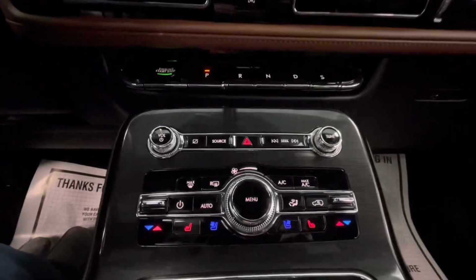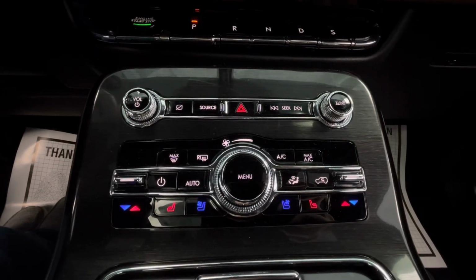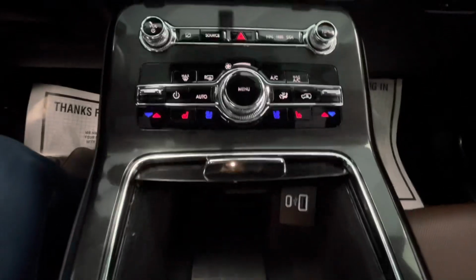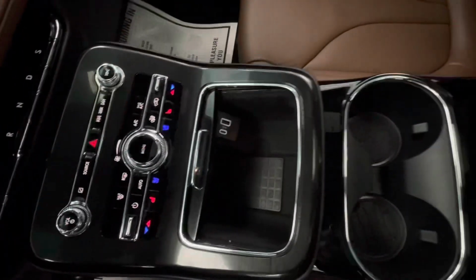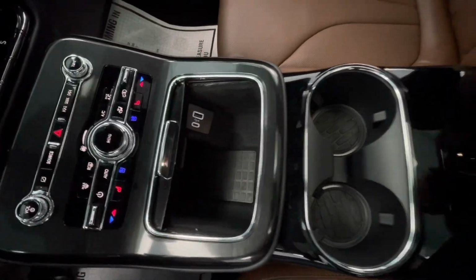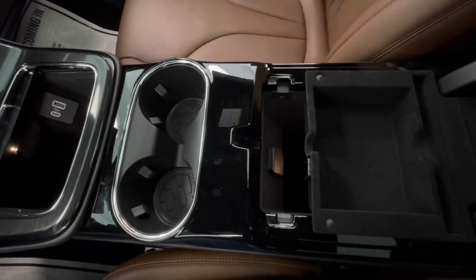You will also have your climate control options here in the center, as well as your heated and cooled seats. You will have a storage area here with two USB plug-ins. You will have two cup holders. And a large center console.